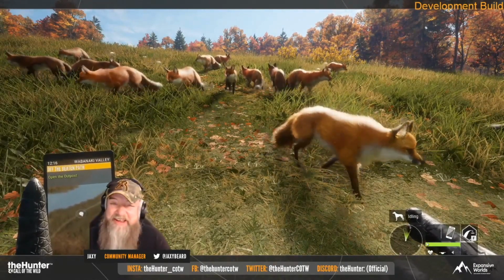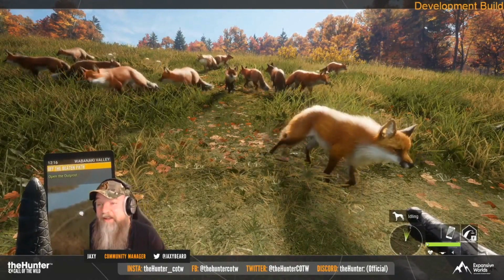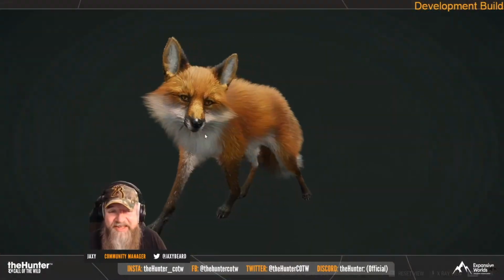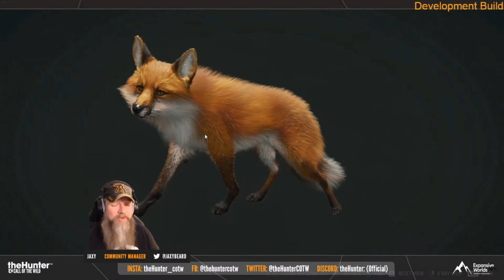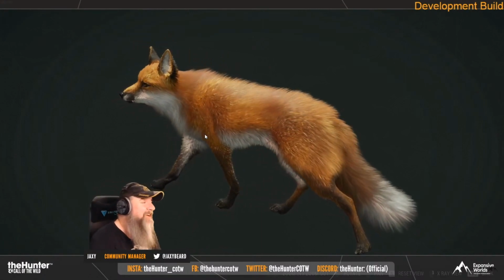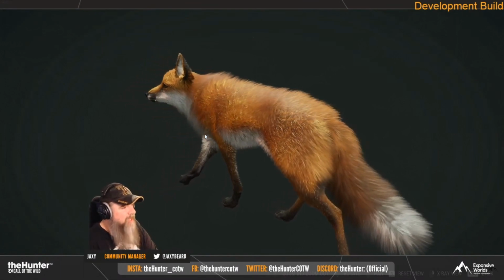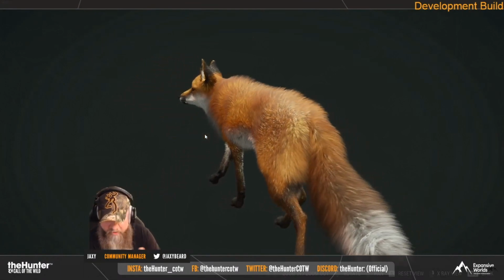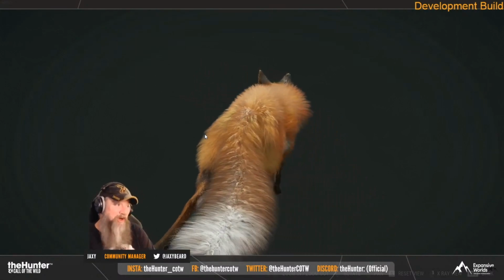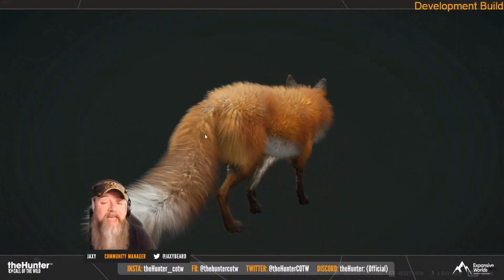But later in the game, he actually did shoot one and went to the harvest screen and was able to show a little bit closer up, like right here, the details of the rework. And I've got to say, the fur looks amazing. I almost feel like I'd just reach in there and pet the thing. It looks so soft and fuzzy.